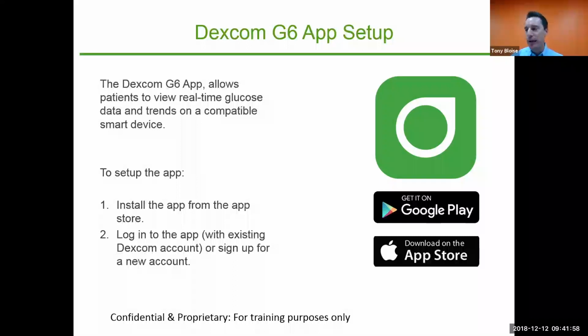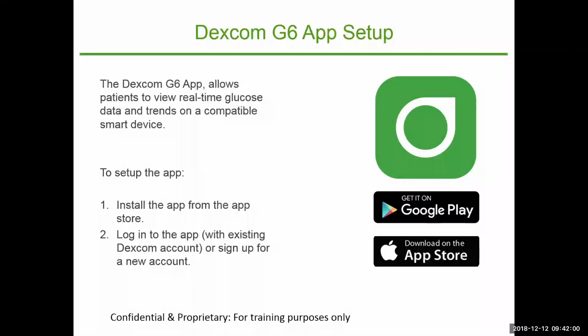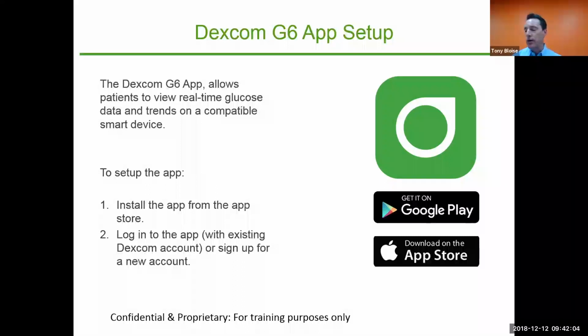So kids in particular like it because they don't want to announce to the world that they have diabetes, and by using their smart device, no one has to know that they're checking their glucose level. So that's one feature that's very popular. It works with both Apple phones and Android phones. There's an app that the patient would download on their phone. It's free, and it's very intuitive on how to walk through the app to get it set up so that you can use your smart device as your display device.